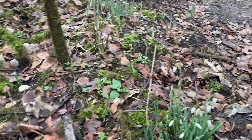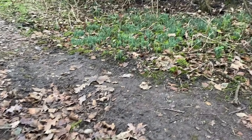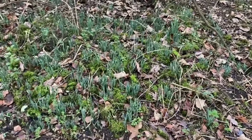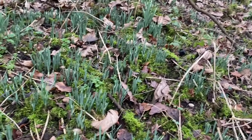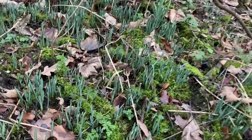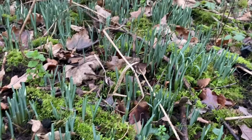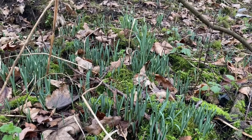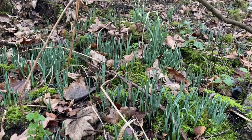Lots and lots of green spikes. So I think, if they all do flower, it's going to be a beautiful sight. Can you see all those bluey green spikes through the greener kind of colour of the moss? And they've got little tiny suggestions of buds on the top like this. So they're a little way off yet, but you know, if we get a few sunny days, not like today, I must admit, but a few sunny days, and I think we'll see lots of difference.